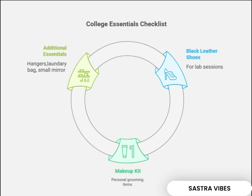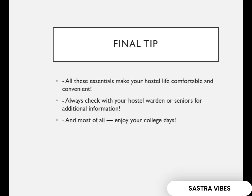You can also make your life easier by ordering big items like umbrellas, bed sheets, bed, and pillows directly online from Flipkart or Amazon and courier them to your hostel address. We already explained this step by step in our previous video.